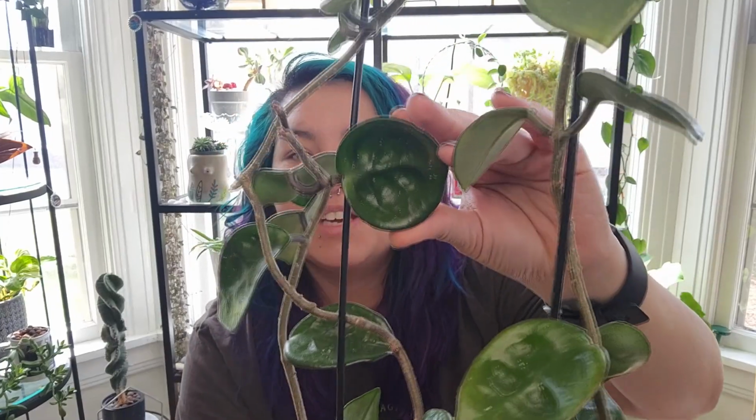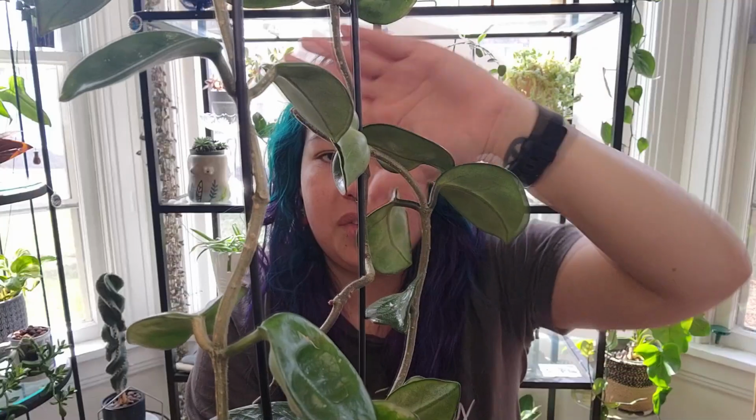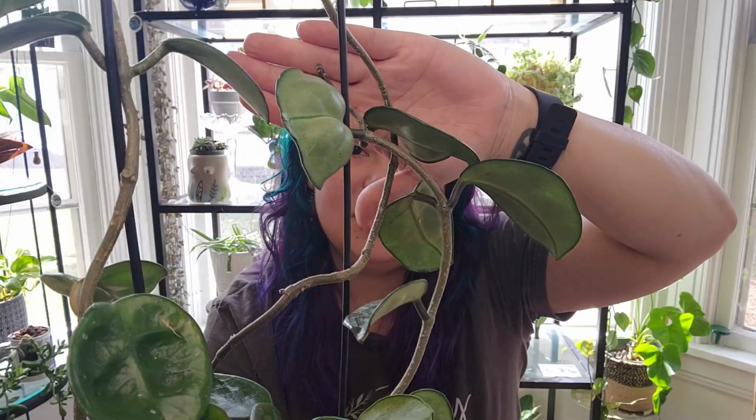I love this leaf here. It's almost entirely a cup. If you can see it from the side, it's like a cup. I think that's so entertaining. That's my favorite leaf. Hoya Chelsea.